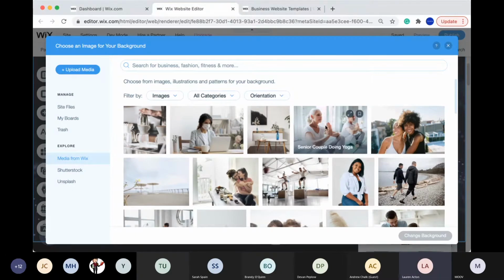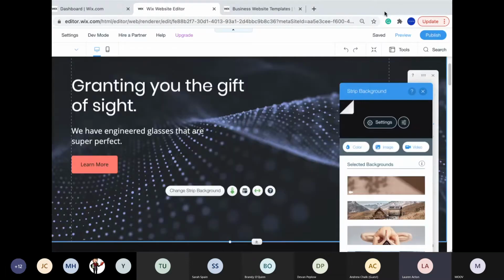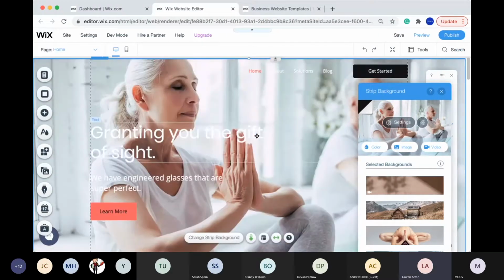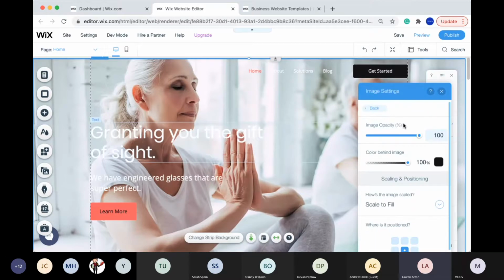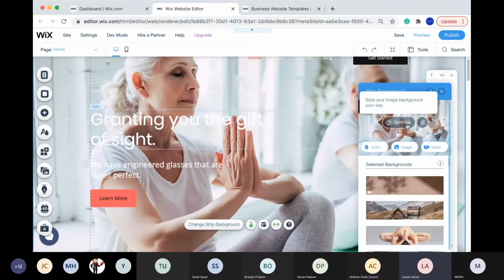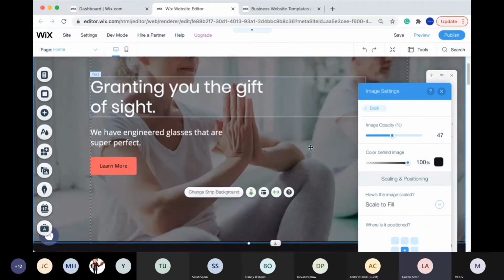Sorry, it's super slow. Okay, so I like using an image for that hero image part. And here's this nice yoga one. Another design thing I like to say is that I think white text on dark backgrounds looks a lot better than the reverse. Here I'm editing this image background. It just disappeared. You can actually change the opacity here. See how that turned it nice and dark? So now the white text pops on it and it looks great.